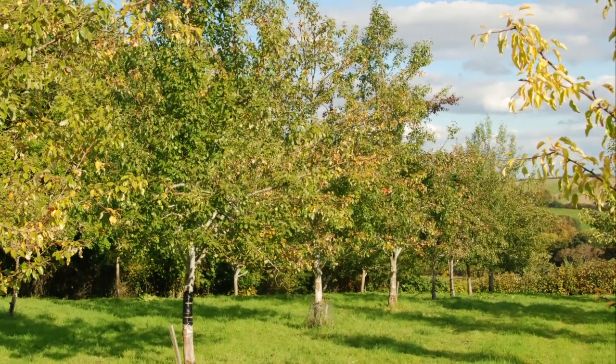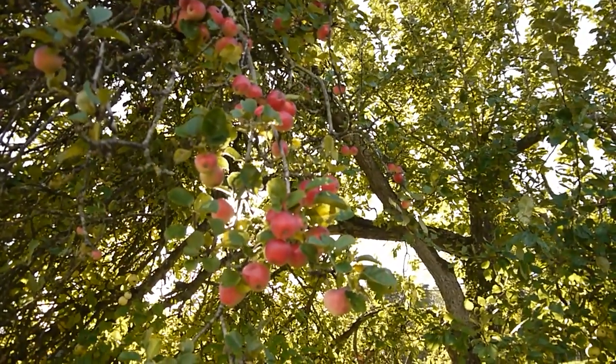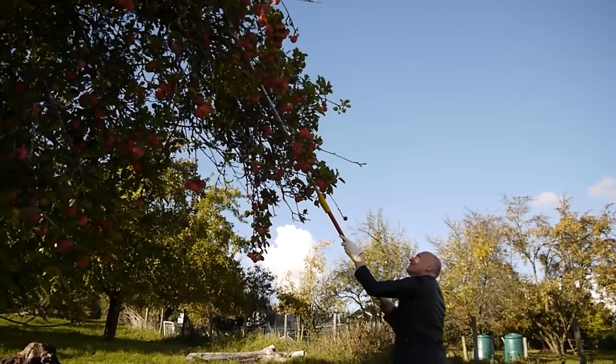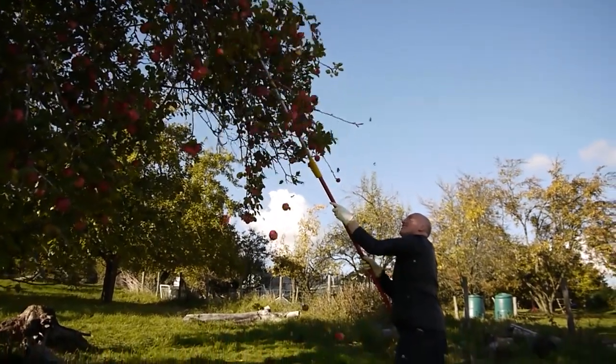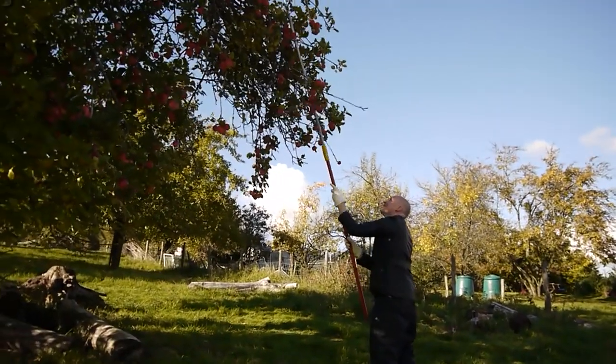The owners, Brian and Fran Robbins, now use more modern machinery, but the process is the same as it always was. First, the apples are harvested. Using a panking pole, the apples are shaken from the tree and collected by hand. In this case, the apples were Yarlington Mill and Michelin.